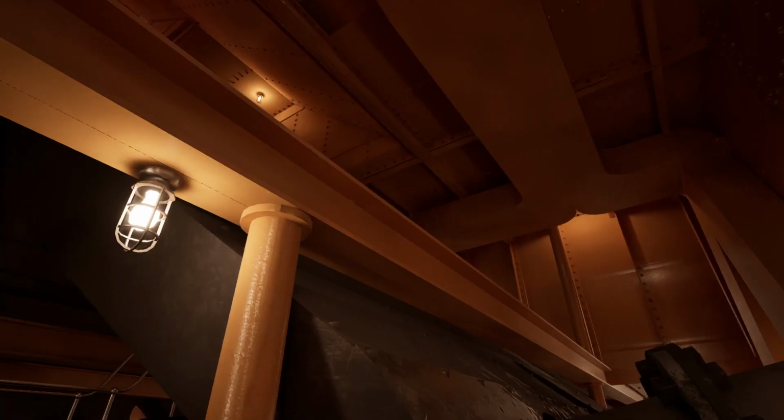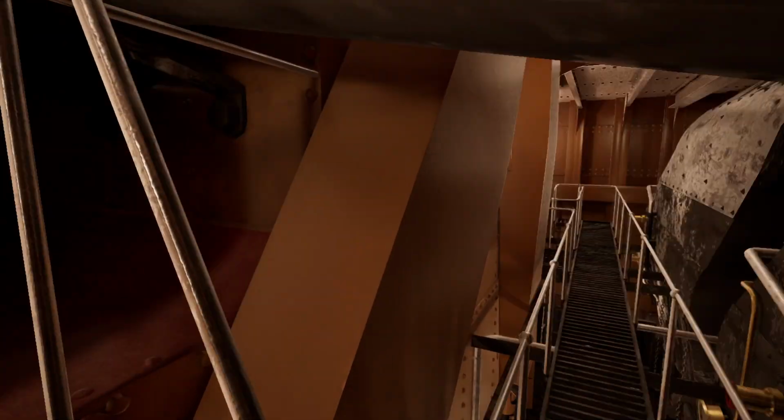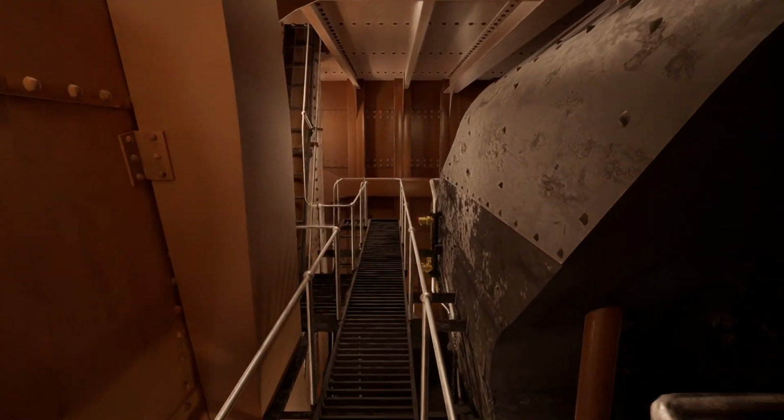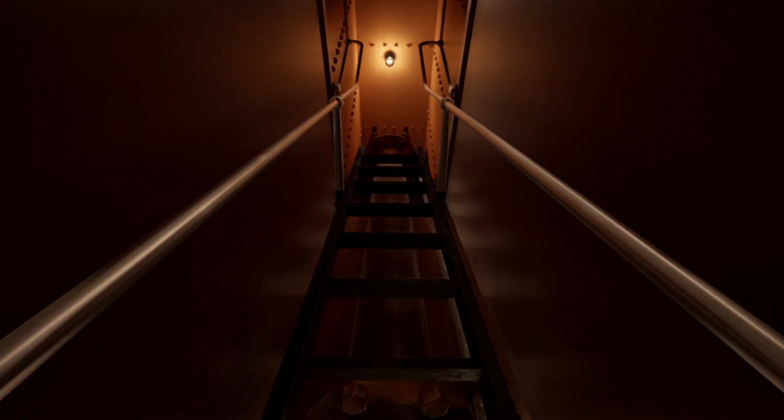And then going all the way up, well, actually what we can do is, so there's these mount points for steam pipes and things that would exhaust all of that to various parts of the ship. And then up here, you see I have to crouch in order to get into any of this.